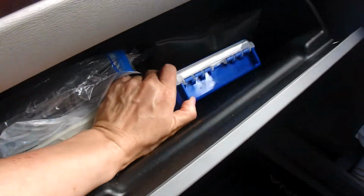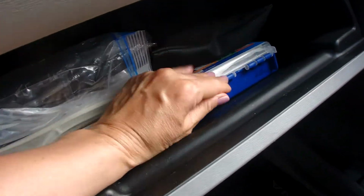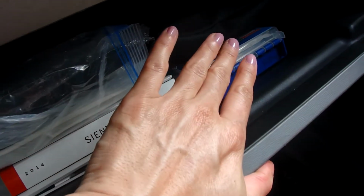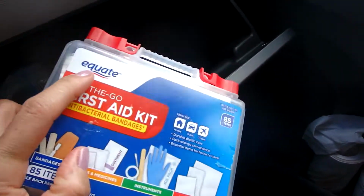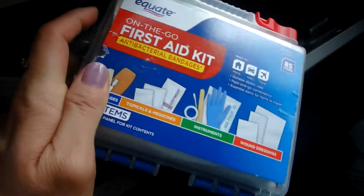Oh, this is where I'm keeping my first aid kit now. I always keep a first aid kit in the car, and I cannot tell you how many times we've been at the playground and a kid has received a scrape or a cut, and I just say, oh, I'll be right back. I'm going to go grab a Band-Aid. I have them in my car. And I just take this whole first aid kit. Look, this is the Equate brand. My husband picked this up at Walmart, and it has everything you need.